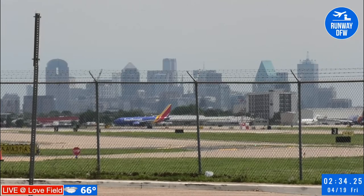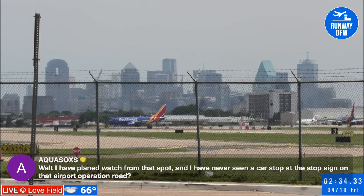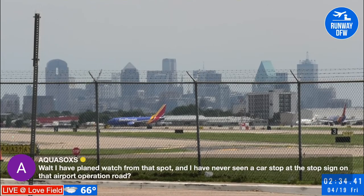Is that 26? Yeah, there's a message from AquaSox who says, Walt, I've planned to watch from that spot, and I've never seen a car stop at the stop sign on that airport operation road. Well, I don't know what to tell you. This is the first time.